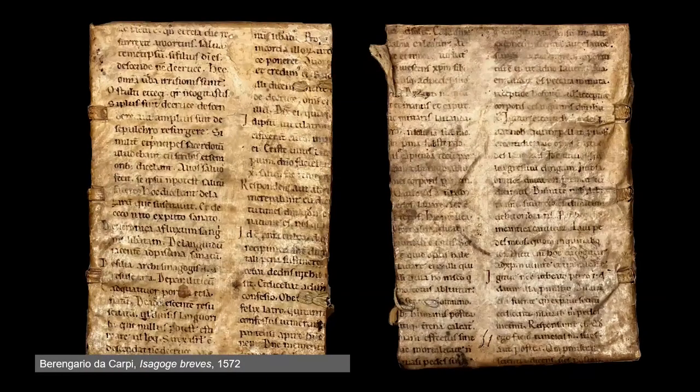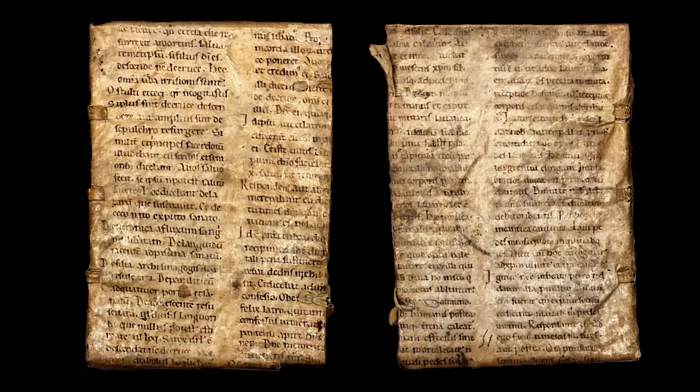So here's another parchment one. Some really great handwriting on here. This book is actually from an early 16th century anatomist, De Carpi. He actually has two books that I'll be showing.